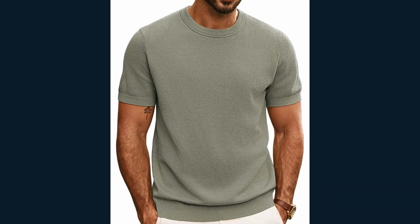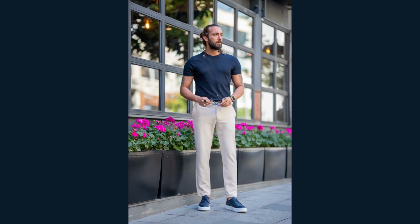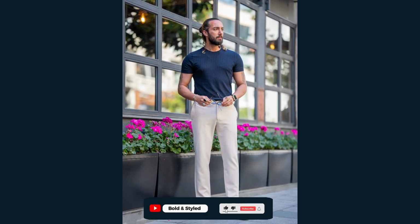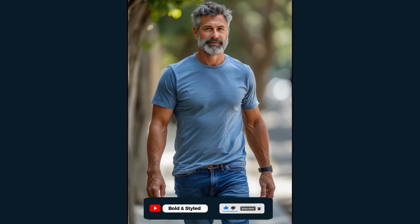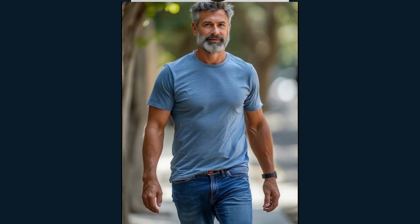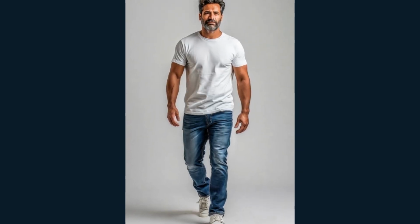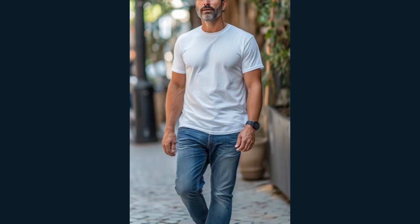So, how do you tap into that? Picture a string attached to the crown of your head, gently pulling you upward. Instantly, your shoulders fall back, your chest lifts slightly, and your chin aligns naturally. This isn't stiff military posture. It's relaxed, but powerful. There's also a next-level detail that most men overlook: movement pace.